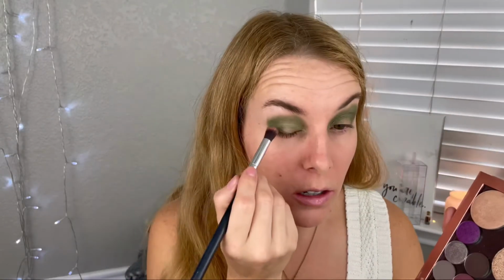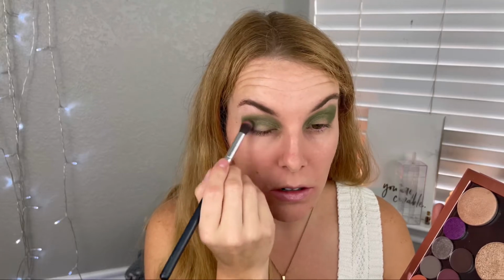Okay. I think it's time to deepen things up. I'm going in with the shade Rainforest in just the outer corner here. Ooh, powdery. Just on the outer portion here.